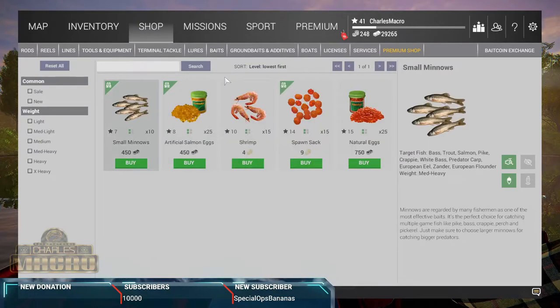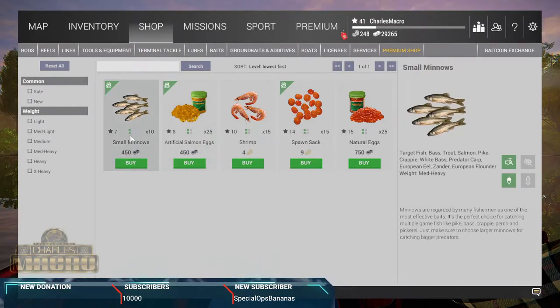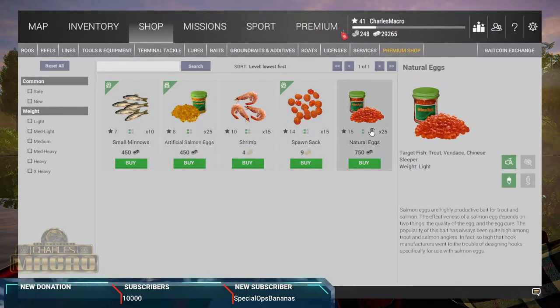The other one, you want to go to fresh bait. You want to do small minnows or artificial salmon eggs. Now I've been using these artificial salmon eggs, one, because you get 25 for 450 where you only get 10 with the small minnows, and they seem to just work really well. These natural eggs work well too, better than the artificial, but they cost $7.50.